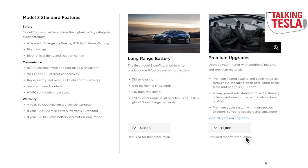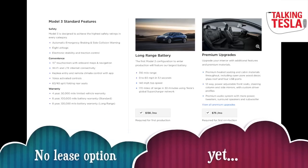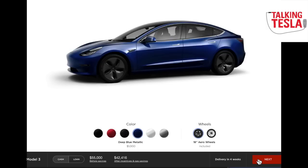So we said, let's get started. Here's the cost before savings, $55,000 so far. And the loan, $770 a month. After incentives, $709. So let's go back to cash. I'll just give you this cash number. Delivery in 4 weeks. Let's go to next.